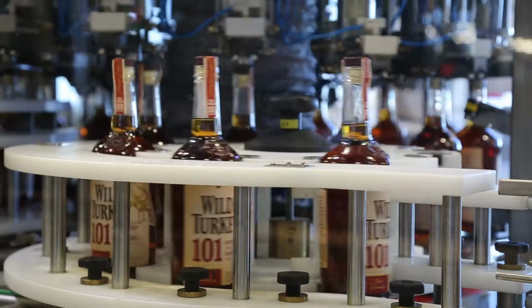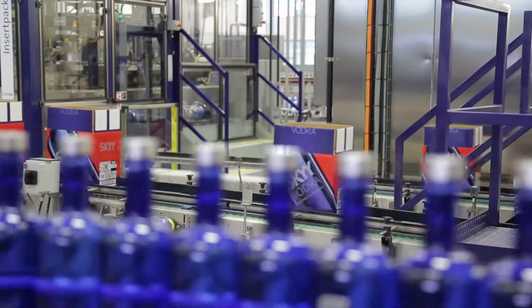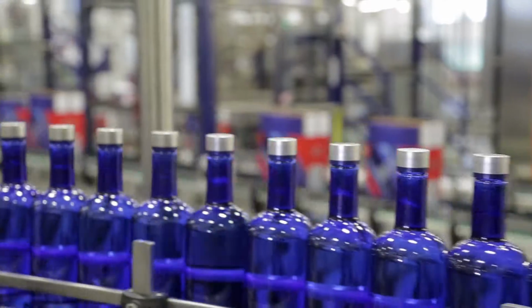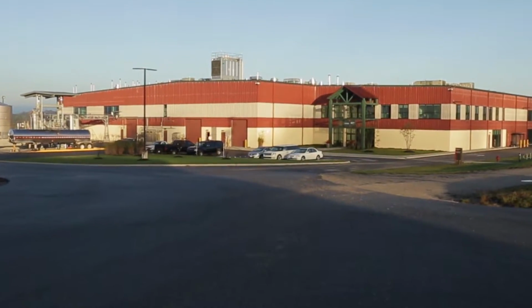The mission here is to put out a premium product, a world-class product, the best Kentucky bourbon and Sky vodka that we can possibly produce. The original distillery was across the way and bottling was there. The bottling went away early 2005. The distillery was moved in 2010, and then we put packaging in 2013.